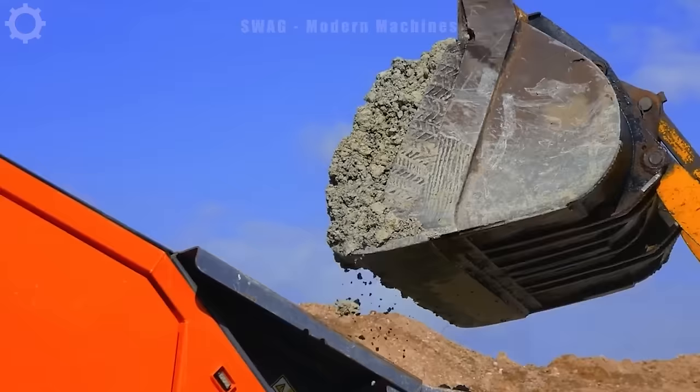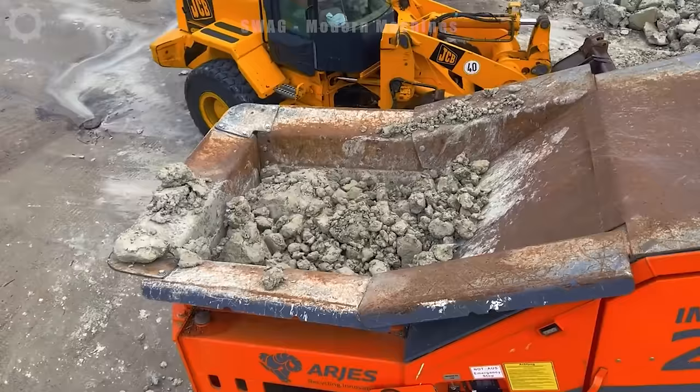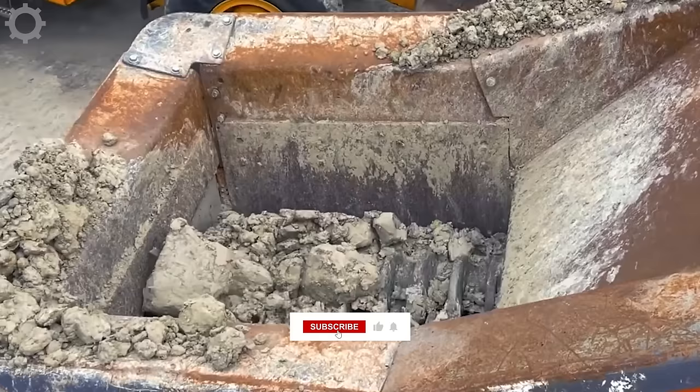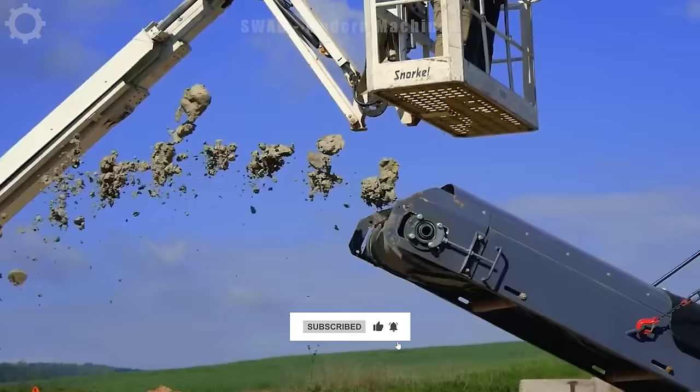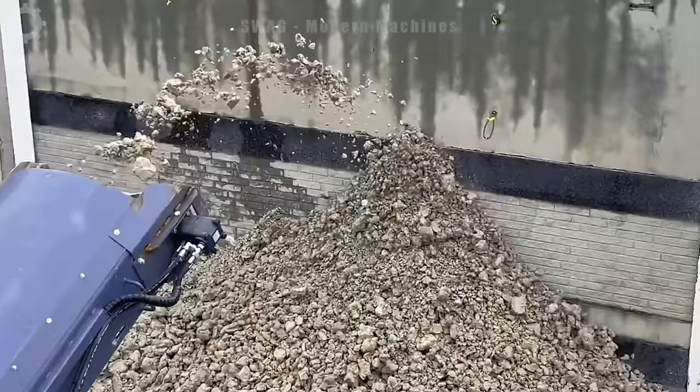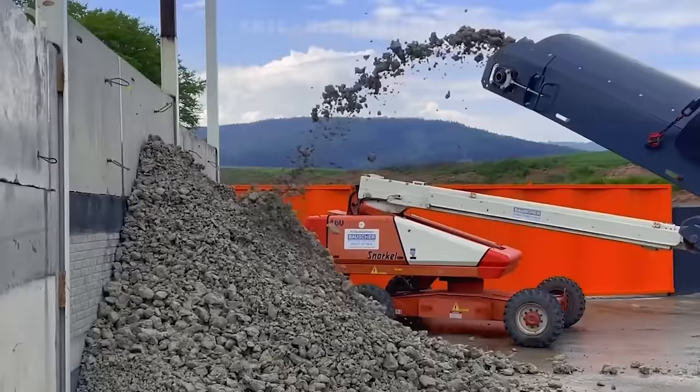The rubble gravel crusher stands as a crucial player in the revival and refinement of crushed stone. Picture this within a single hour of operation. The machine works its magic, transforming over 100 tons of crushed stone into top-notch, reusable construction materials. It's not just about the sheer volume.